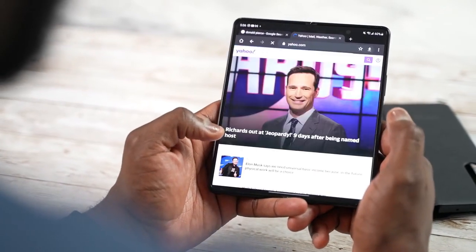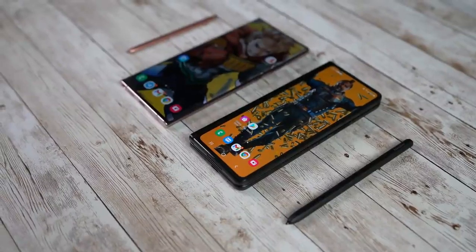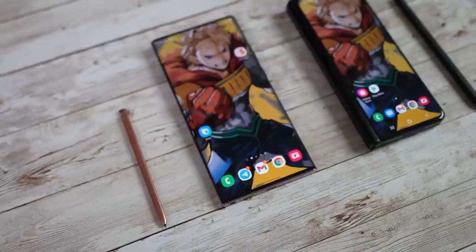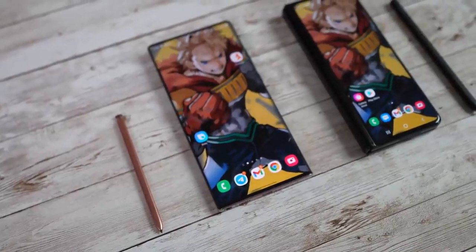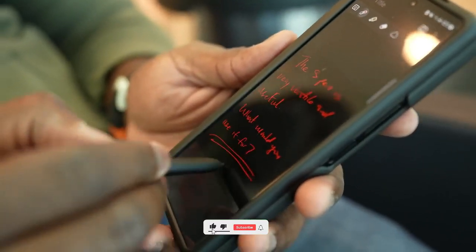Although Samsung is changing internals, Snapdragon 8 Gen 1 Plus, a new under-display camera, and one of the most important things, how Samsung managed the S Pen, and how they managed to put a large battery in Fold 4 along with the S Pen and other components.